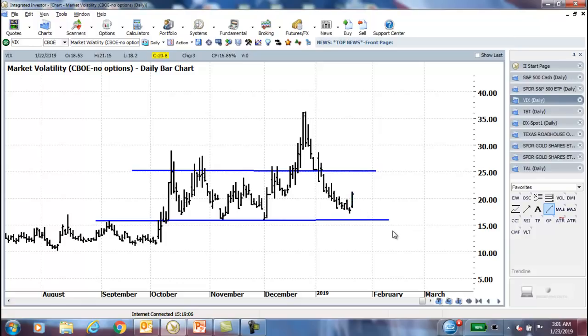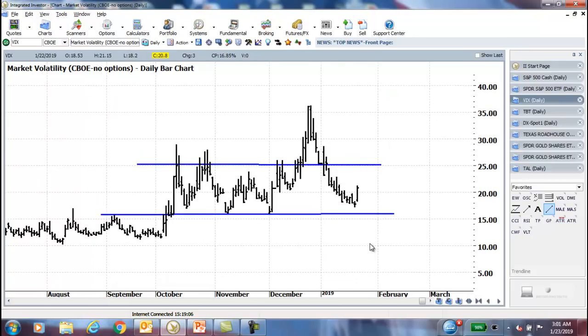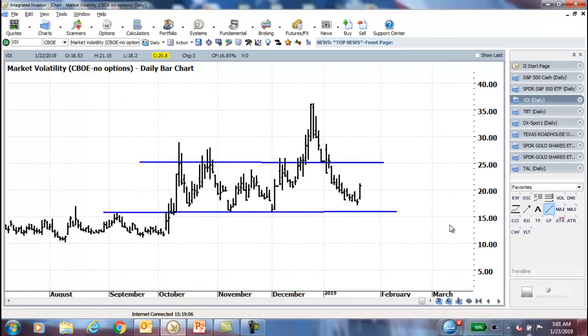You can see we had a big move back up in the VIX. We'll see if that continues again. Tomorrow is going to be a very important day trading-wise from a technical standpoint to see if we get these follow-throughs that are necessary for the direction to continue.